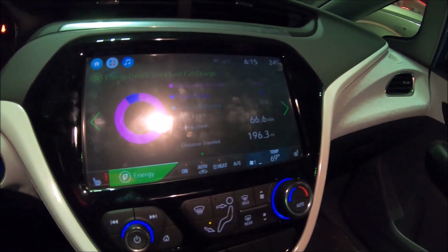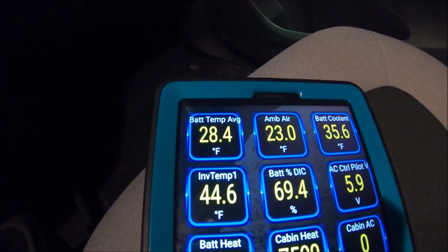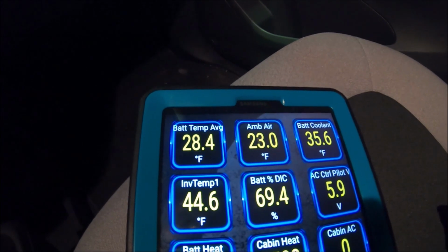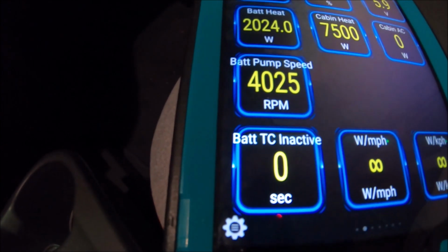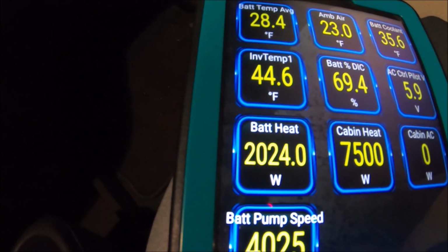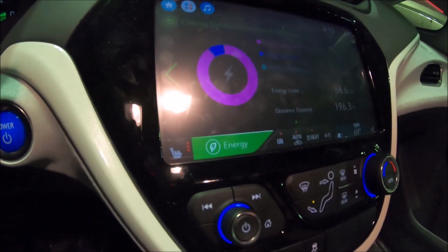But anyway, the battery was in the 40s yesterday when I parked it here, so it obviously dropped about 15 degrees or so, probably. I don't remember exactly where it was, but it's not too bad. The battery heater wasn't on after we parked it. It wasn't on all night, but you can see now here it did reset to 0 seconds because it's running right now. We're at 2000 watts, so the battery heater is actually going at this point. I don't have to leave yet.